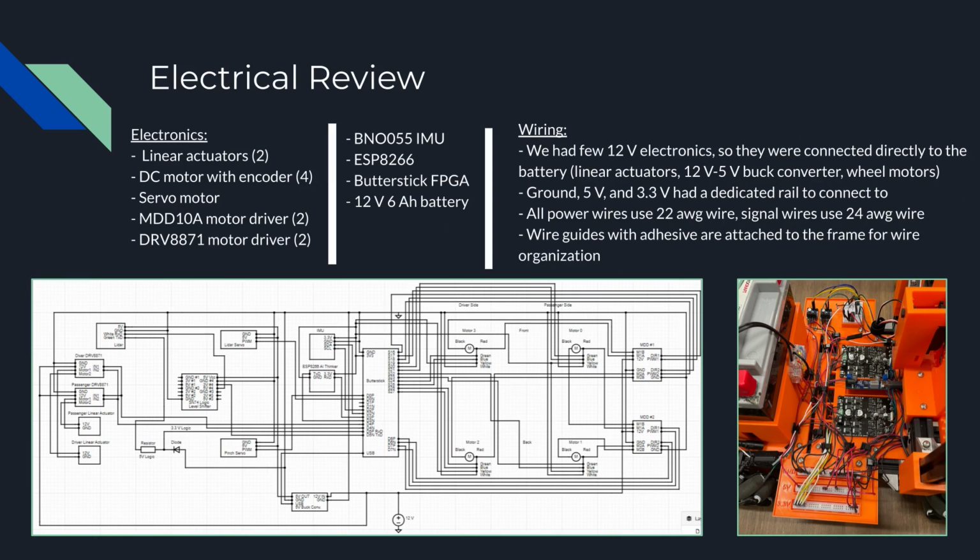So now I'm going to go into an overview of our electronics. We used 2 linear actuators, 4 DC motors with encoders, a servo motor, and the associated motor drivers with those. On top of that, we used an IMU, an inertial measurement unit, and an ESP8266 for our web server communication. All this was tied into our Butterstick FPGA, which was also running a RISC-V softcore.